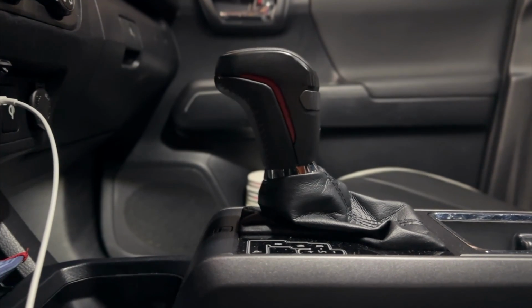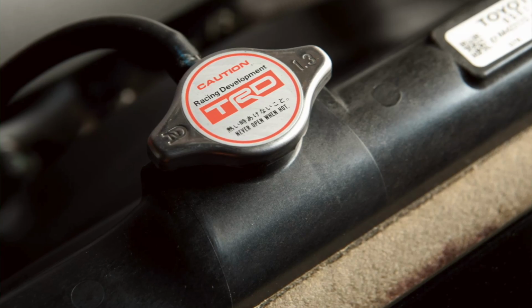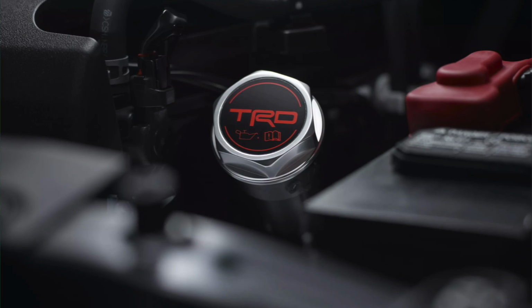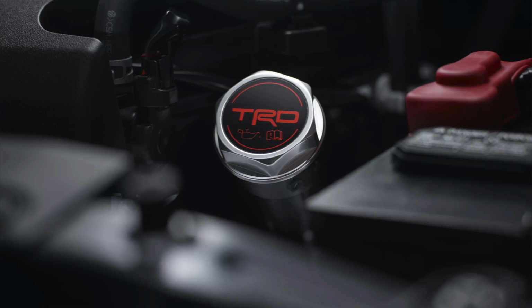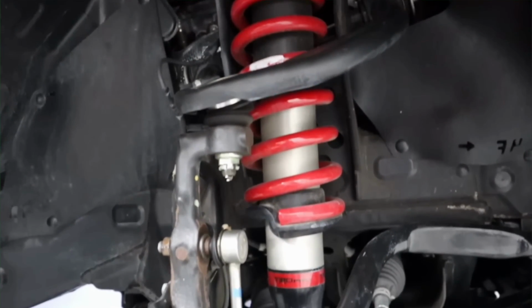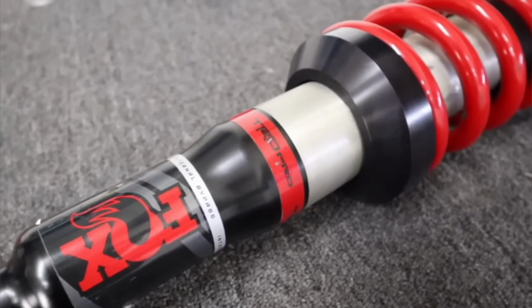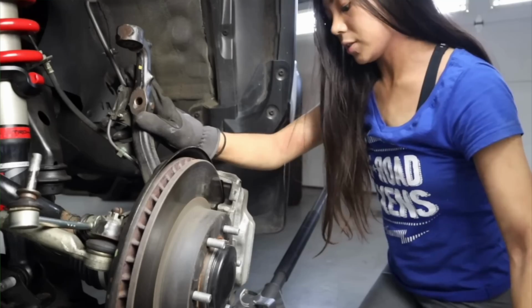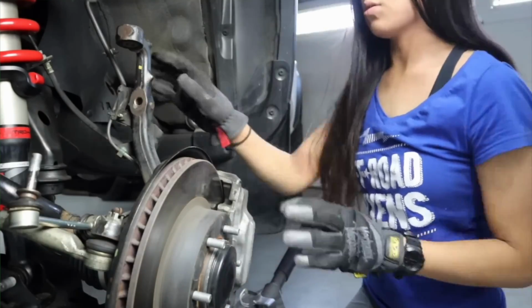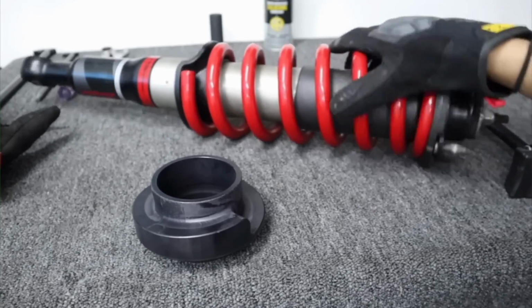There are going to be several TRD products I'm not going to talk about, like the TRD shift knob, the TRD radiator cap, because things like these I think are more stylistic choices and preferences, so there's not too much to go off of besides that for this video. And I did highly consider talking about the TRD Pro suspension, and while I've installed it on Tacomas here on the channel before, I don't drive on it often enough for me to really form an opinion. Plus my own Tacoma hasn't even been on the OEM suspension for a long time, so if you guys are interested in suspension, maybe that could be a whole separate video.